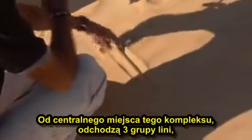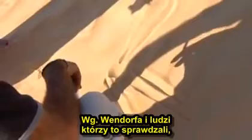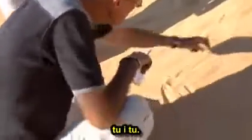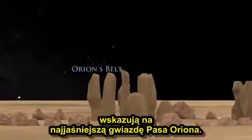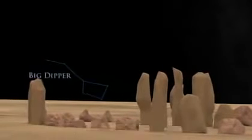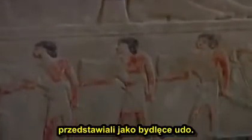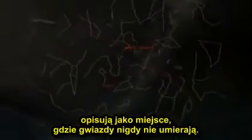From the central complex radiates three series of lines, east, and a series of lines north. According to Wendorf and the checkups by Brophy, we've got alignments to the rising of certain stars here and here. A double alignment of blocks, 250 meters long, points to the brightest stars in the belt of Orion. The second line points to the rising position of Sirius. Another long line of stones aligns to the brightest star of the Big Dipper, which later Egyptians represented as a cow thigh or leg. The stelae face the circumpolar region of the heavens, which the pyramid texts describe as a place where the stars never die.